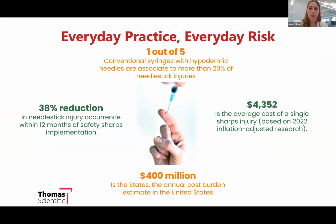To talk you through some of them, over 20% of conventional syringes with standard or non-safety needles are associated with more than 20% of the needle stick injuries. So 1 in 5 standard needles without a safety feature will result in a needle stick injury. When we had clinicians using safety products to cover the needle and prevent needle stick injury, there was a 38% reduction in occurrence of needle stick injuries once the safety products were implemented. That's a huge number, 38% in the first 12 months after implementing. So it really shows the effectiveness of using safety needles.